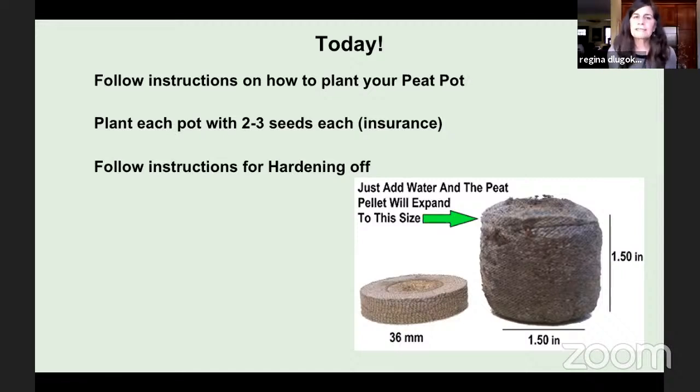Hardening off is simply the case where you're taking a plant that's been living the life, like a spa treatment. Oh, I have great light and beautiful air and constant water. And you're going to kick it out to the curb and let it learn about the real lessons of life. But you don't do that all in one shot.